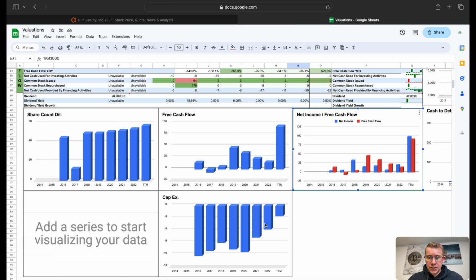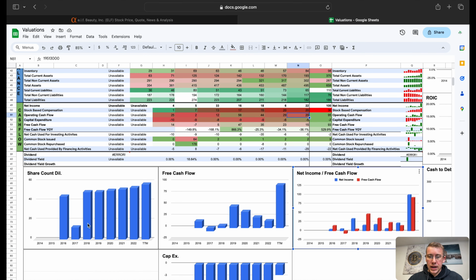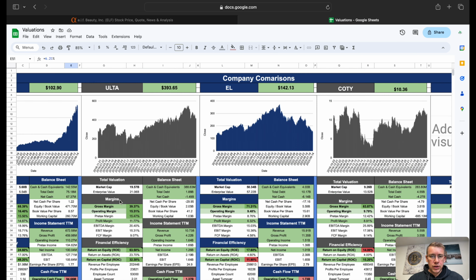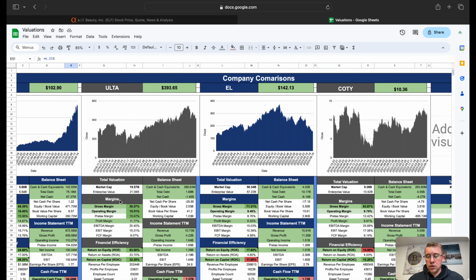However, our capital expenditures, look at that. That's nice. They went from 10 million to 3 million in CapEx over the course of time. So almost every single one of these charts is looking very good. The only one not very great is this one, but it's still not that bad. So over here we have three other competitors. We have Ulta, EL, and COTY.